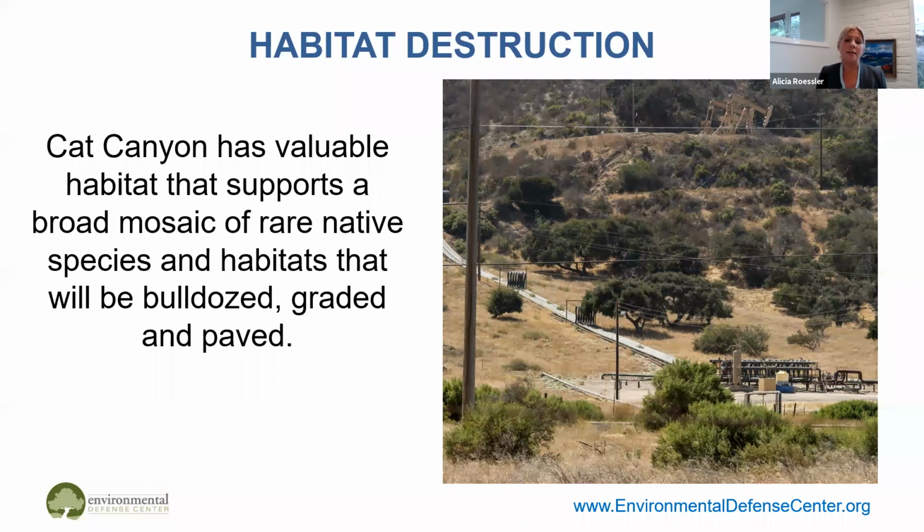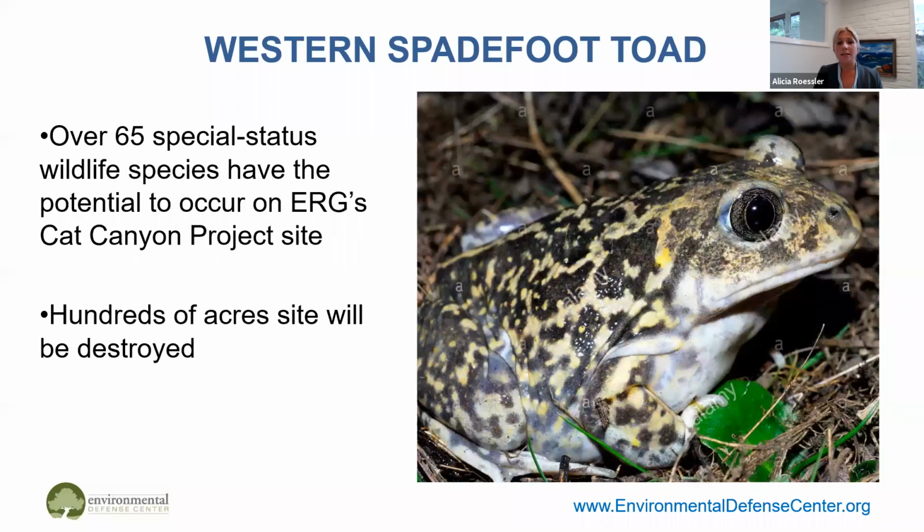It's significant to think about how much habitat will literally be bulldozed over and replaced with oil wells, structures, and steam generators. Some of the species, as I mentioned before, are the Western spadefoot, the California tiger salamander, and the California red-legged frog, just a handful of endangered and protected species. This is a picture of the Western spadefoot toad, for anyone who's been fortunate enough to find one of these. The analysis mentions that there are over 65 special status wildlife species that have a potential to occur just on ERG's Cat Canyon project site alone.